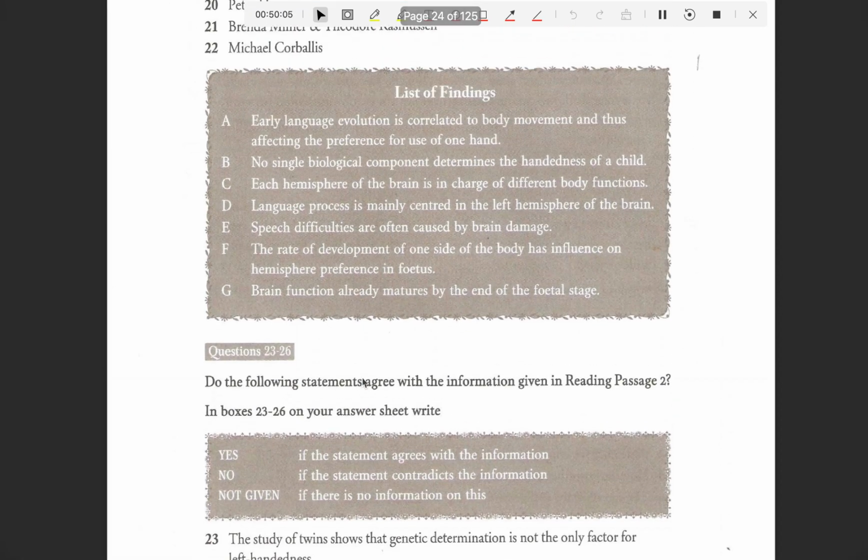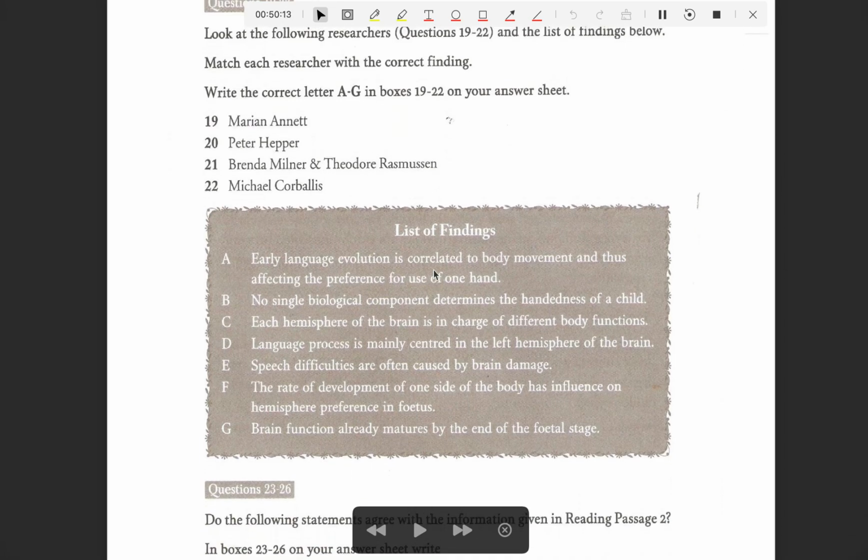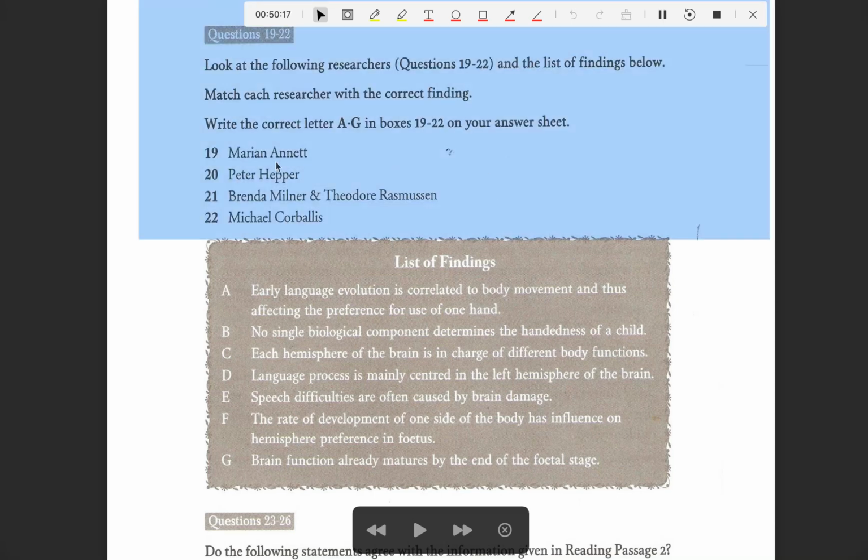Another type of matching question is not quite the same, as in it's not just match these sentences with those sentences. It's the names. And this is easy. If this comes in your exam, you should also combine this with another question. Simple reason being this is easy. Like Mary and Annette, obviously you will see her name. Peter, you would see his name. They will not be paraphrased.